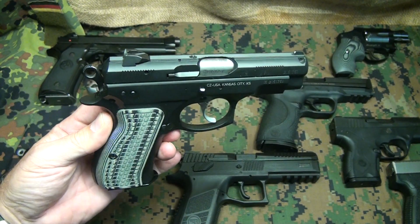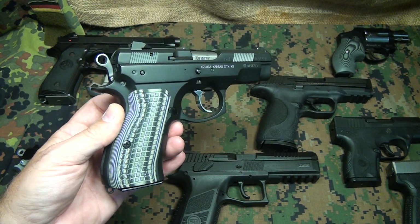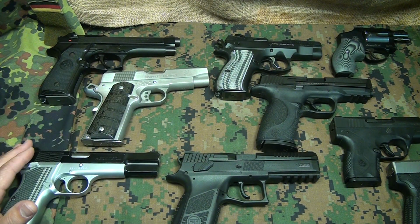Of course, you have your CZ, and your CZ pistols are just excellent. They're extremely ergonomic, they're classic, they're beautiful. And so while I'm speaking of Glock, I also totally enjoy all these different firearms.